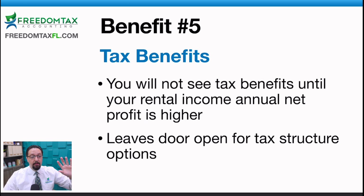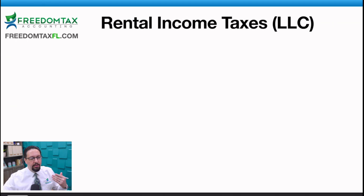the future when your income goes up, that you have other tax options available under the LLC, because if you buy real estate under your name, you're basically stuck in one way of filing taxes. On the other hand, if you invest under the LLC, you have several options on how to report that taxable income, which once your rental income grows, you can take advantage of those different tax structures. Because if you buy under your name, you're stuck with only one way of paying taxes, and usually that's not the most beneficial way. Now, let's review how exactly rental income is taxed.